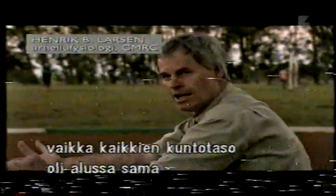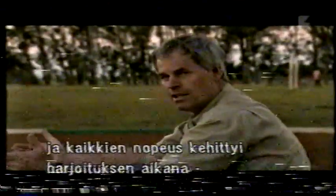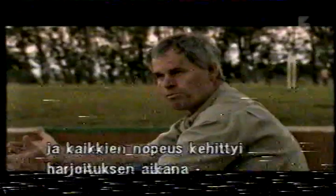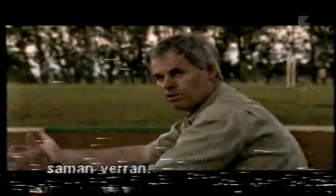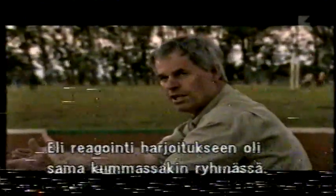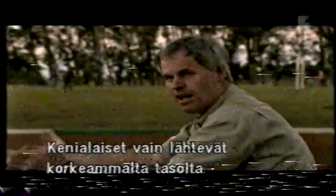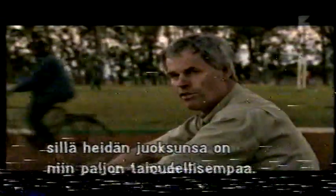22, 23, 24, 25. If you take the average times, the Kenyans were 2 minutes and 20 seconds faster than the Danish boys, even though they started with the same initial fitness level, and even though they trained and developed their speed during training to the same extent, which means that the trainability, the response to training, is similar in the two groups. The Kenyans just start at a higher level because of the superior running economy.